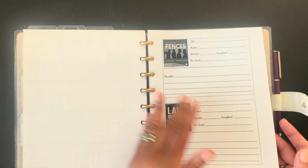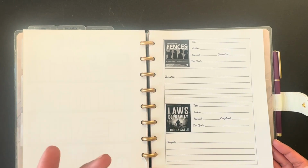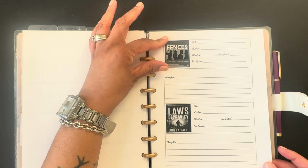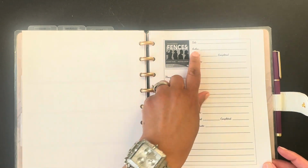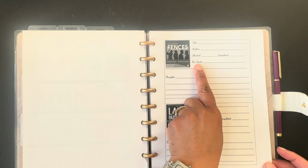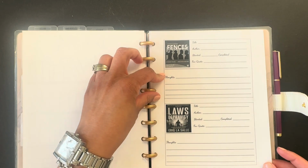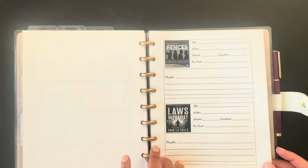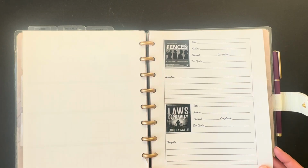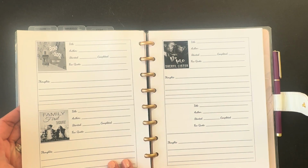So again, I had to create this page on Canva just so that I could customize it for what I needed. I have a section here where I'm going to put the book image, and then the title, the author, when I started it, when I completed it, my favorite quote, and then whatever thoughts I have about the book. I set it up so that I could do 2 on a page so that my planner is not super bulky by the end of the year. And I'll be able to do 2 on this page as well as 2 on the flip side.